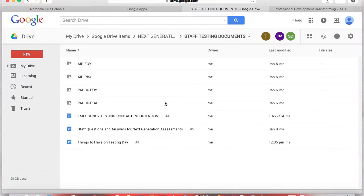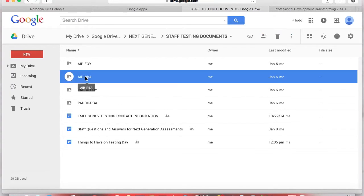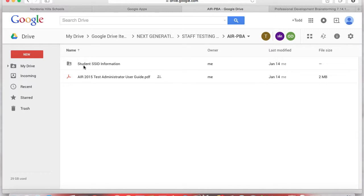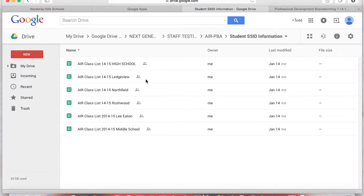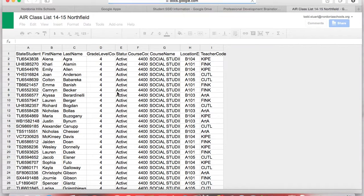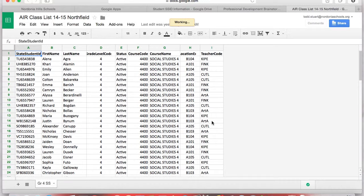When you're in the staff testing document file, you'll click on AIR PBA, and you'll see that there's a folder called Student SSID Information. You'll click on that, and you'll see that I've uploaded Excel spreadsheets for each one of the buildings. You would click on your building, and you can download it or sort it here in Google Docs by the teacher name, and that way you will have your students and you'll see all the state student identification numbers here on the far left hand side.